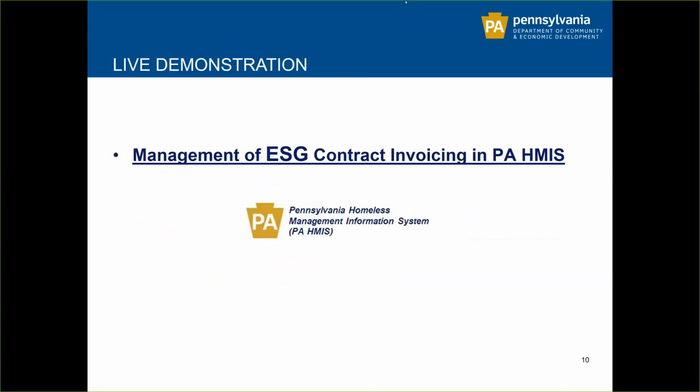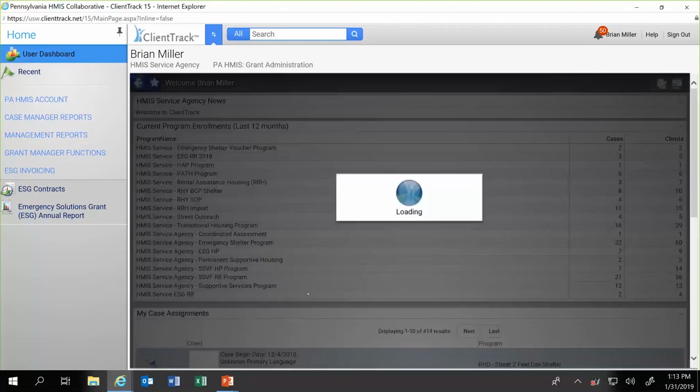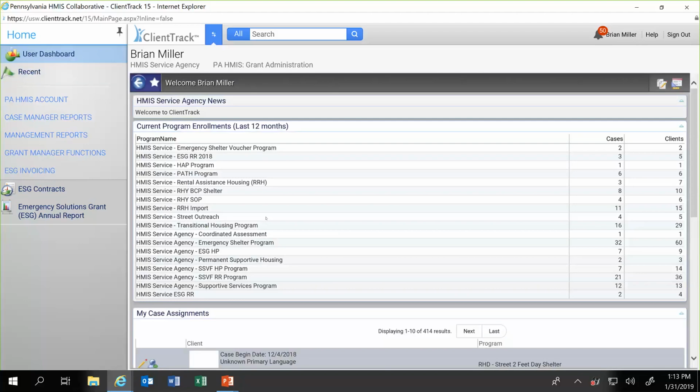What we're going to do now is give you an actual demonstration of how the ESG contract looks in the process, as well as a demonstration of some of the options you have with your contract, with reporting, and, most importantly, the actual invoice process. So we'll walk through the invoicing itself within the HMIS system.